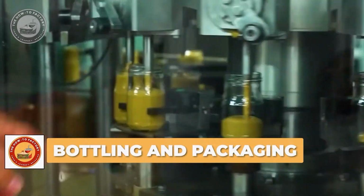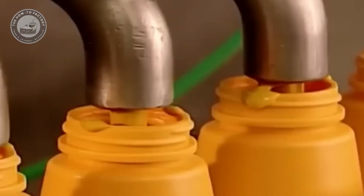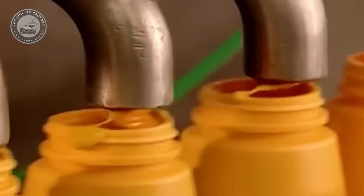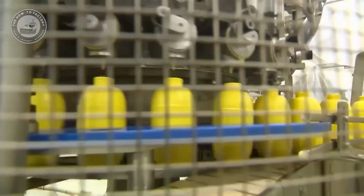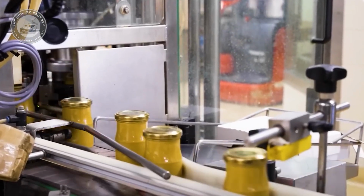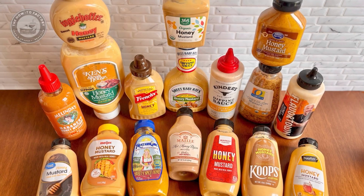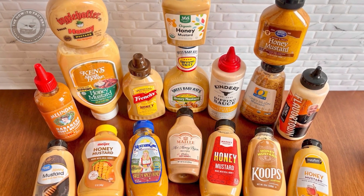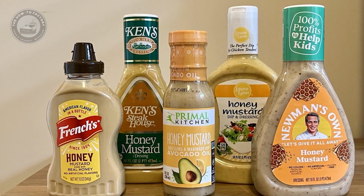When the honey mustard passes quality control, it's ready for packaging. Containers like bottles or jars are first cleaned and sterilized to ensure hygiene. The honey mustard is then pumped into these containers with precision, guaranteeing consistent portions. Airtight caps seal the containers, preserving the product's freshness. Finally, each container is labeled with important information, including the brand name, nutritional facts, and expiration dates.